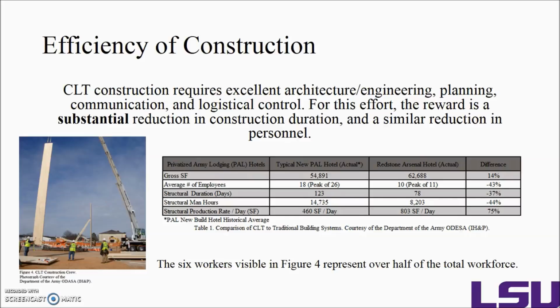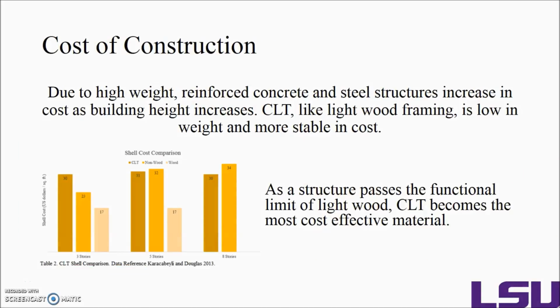When comparing the cost of construction using CLT with more traditional materials such as concrete, steel, or light wood, it is beneficial to consider the height of the structure. Due to the high weight of the materials, construction using concrete or steel grows more expensive as the structure height increases. Both CLT and light wood framing are much lighter, which translates to more stable pricing. As a structure grows beyond the limit of light wood and beyond the heights in which concrete and steel are less expensive, CLT becomes the most cost-effective alternative.